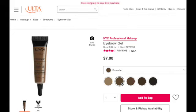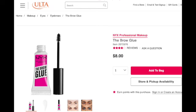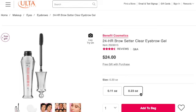I think the only thing I didn't cover was maybe eyebrow products, and you know I love my NYX brow gel. You know that I've been enjoying the soap brow technique, but if I'm feeling too lazy, I will turn to my NYX brow glue. I still stand by the fact that this is a gorgeous and expensive option. And then my high-end option is still this Benefit 24-hour brow setter. I've tried a lot, and those are the ones that I would choose to go back to.